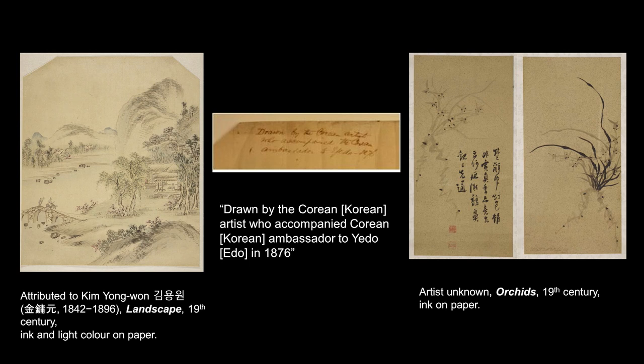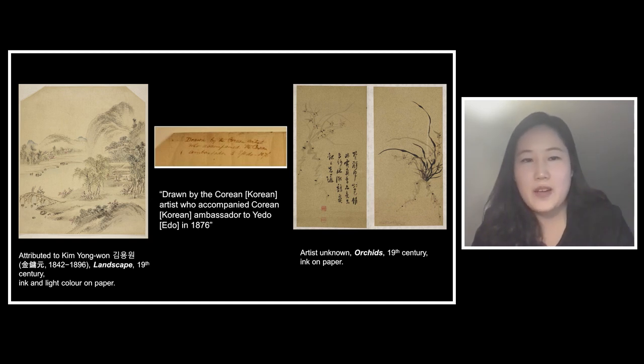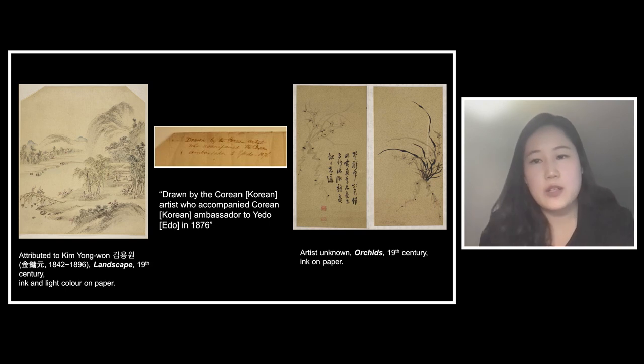The landscape painting on the left itself is unsigned, but the attribution was made based on Dr. Anderson's inscription. Unfortunately, there are not many surviving landscape paintings by Kim Yong-won, so it is not easy to compare and authenticate this painting. However, the fact that Dr. Anderson's note is contemporary evidence and that Kim Yong-won is known to have traveled to Edo in 1876 lends credit to this attribution.